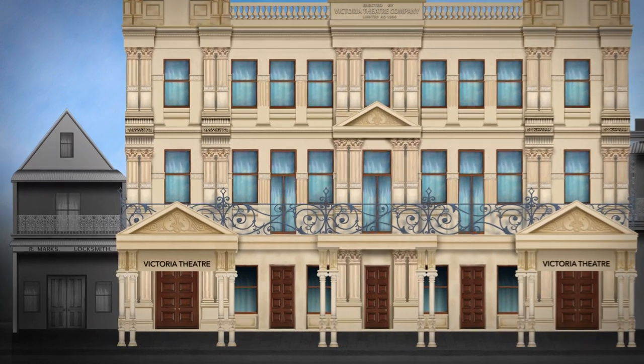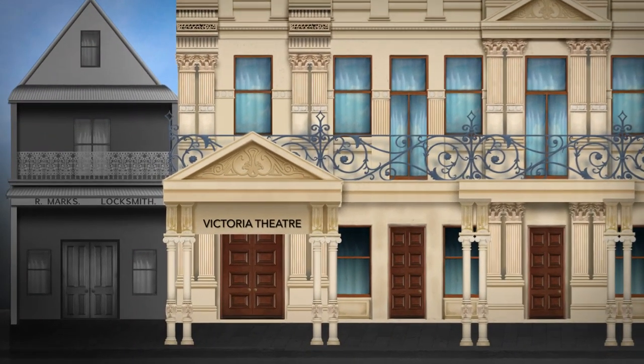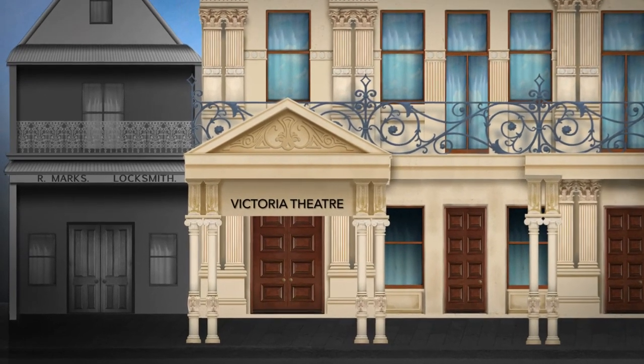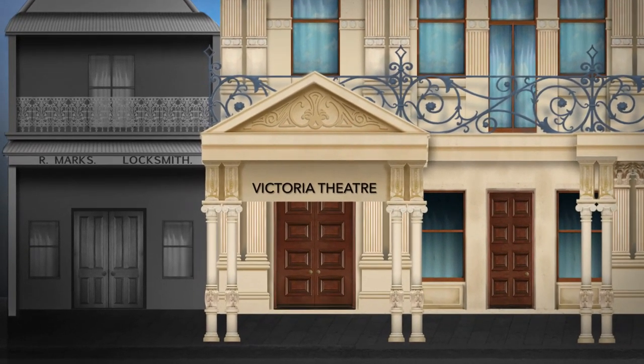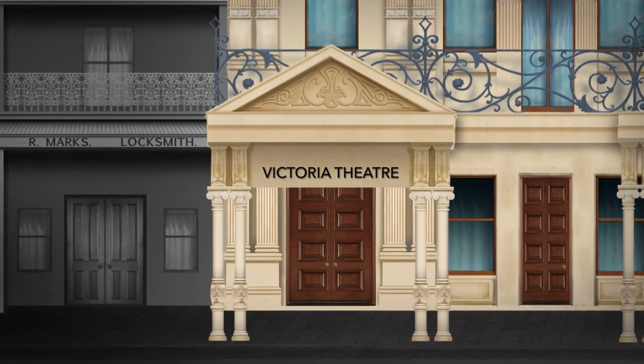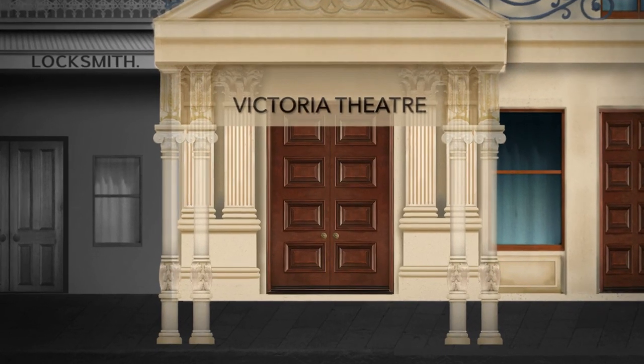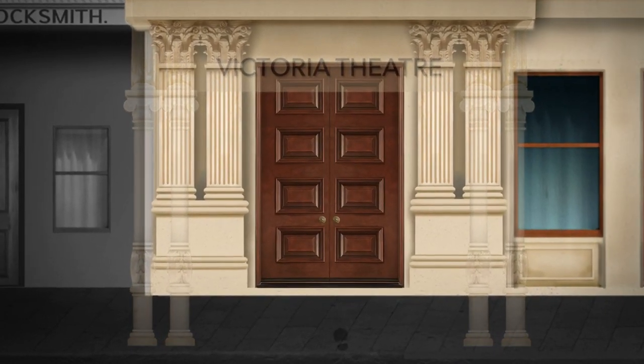The Victoria was a magnificent example of late 19th century theatre architecture and design. But after many interior makeovers and alterations, knowledge of how the theatre originally looked has been lost. This project recreates the Victoria as it was when it first opened.